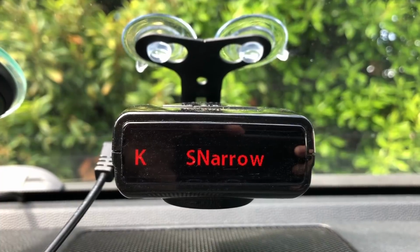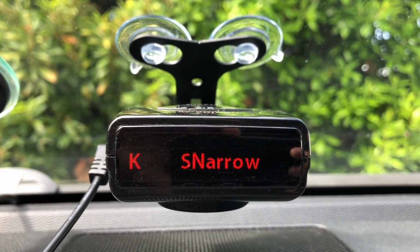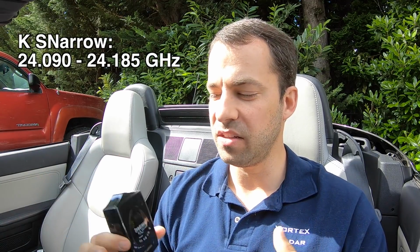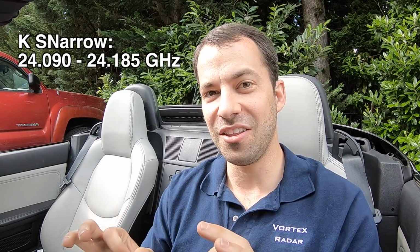There's also a new feature called K-band S narrow. It's a new K-band segmentation option. In addition to K-band wide and K-band narrow, we now also have K-band S narrow, which basically tells the detector to sweep between 24.090 and 24.185, so an even more narrow range of frequencies. And if you notice 24.185, it basically cuts off any sort of Acuras and Hondas altogether, which is really nice.